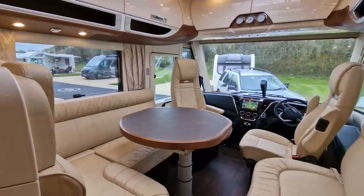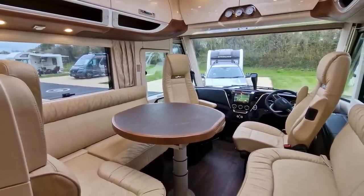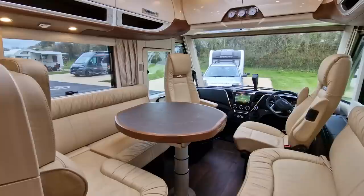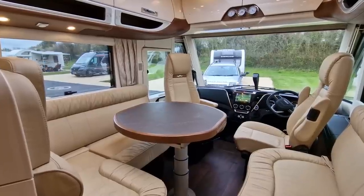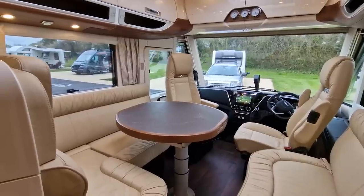So welcome inside. This actually is going to have two purposes. We were a bit concerned about that Land Rover hitting us while he's putting his caravan on site, but seems that he's got it sorted now.